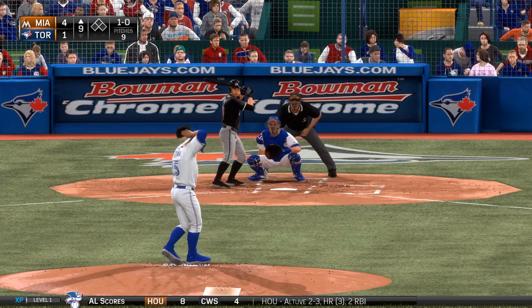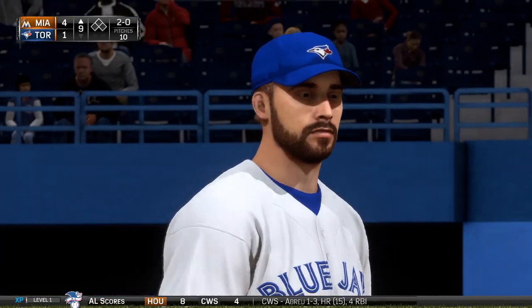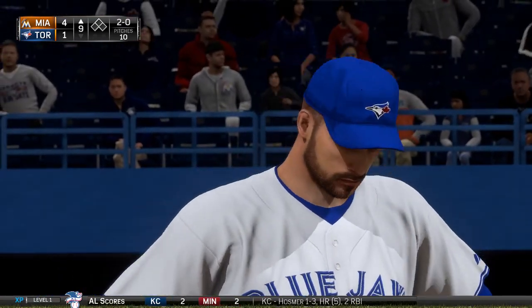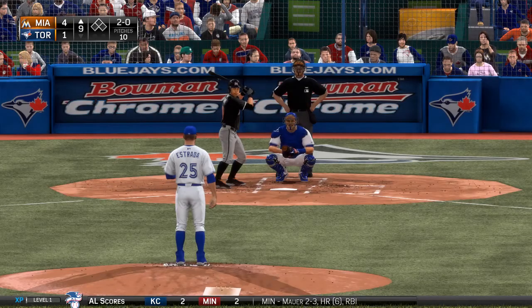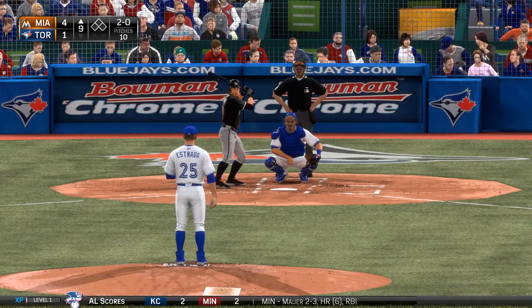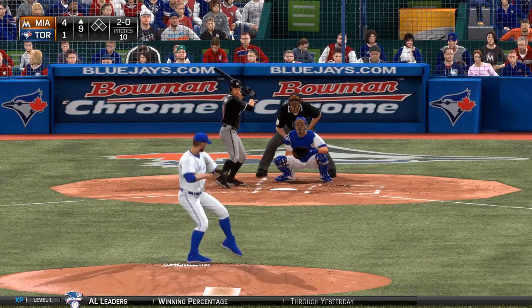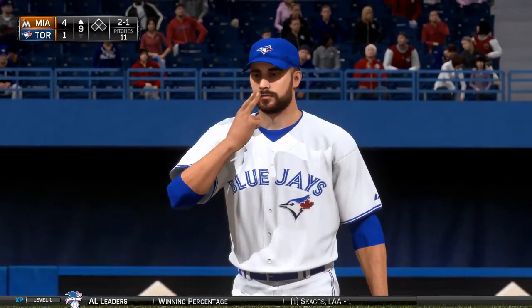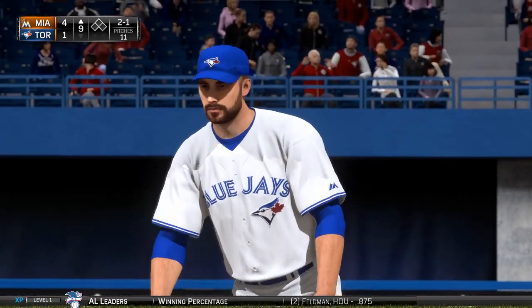The 1-0. Just missing here, 2-0. Yeah, well, that's, I guess, what you'd call a rule book strike. Technically, that's in the strike zone, but it's a call that most pitchers don't get nowadays. The 2-0. That one's more like it, he says.